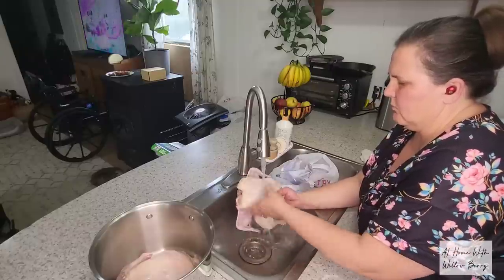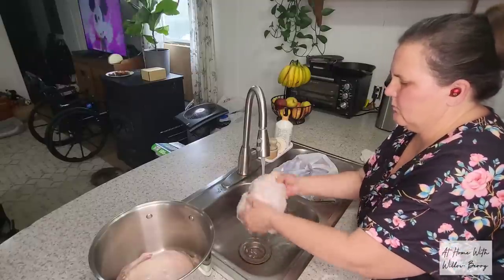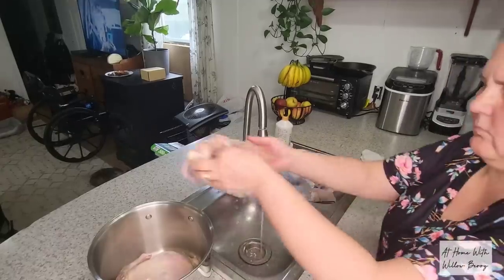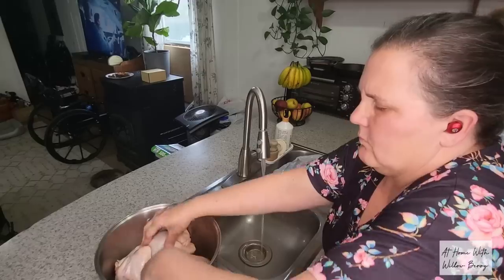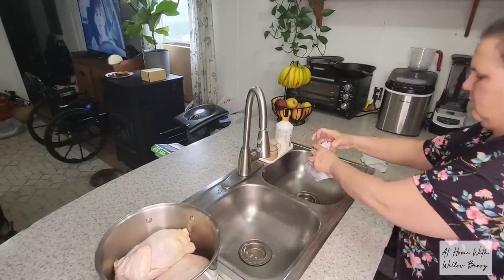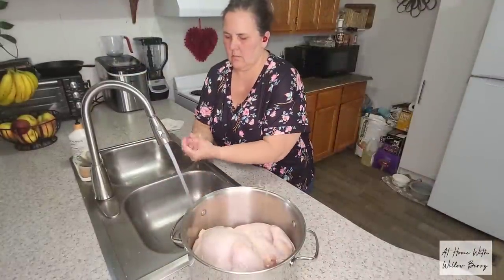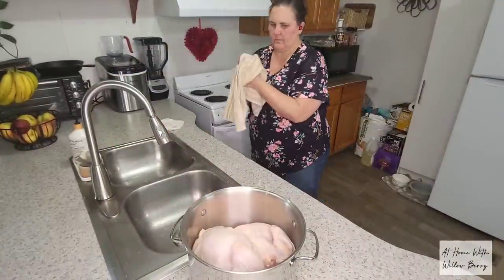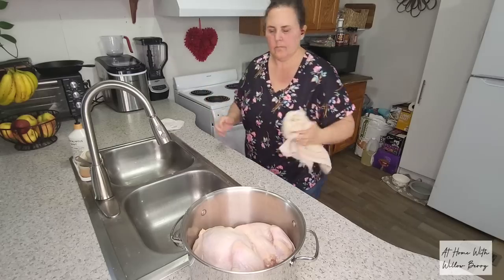The first thing I need to do is rinse the chicken in cold water and make sure they're nice and clean, and then I'll place them in a stock pot and cover with cold water. While I'm waiting for the chicken to come to a boil, I'm going to cut up an onion and gather the spices I'll need to season the chicken broth. I'll be using parsley, thyme, garlic powder, black pepper, bay leaves, and minced garlic, as well as onion and carrots.